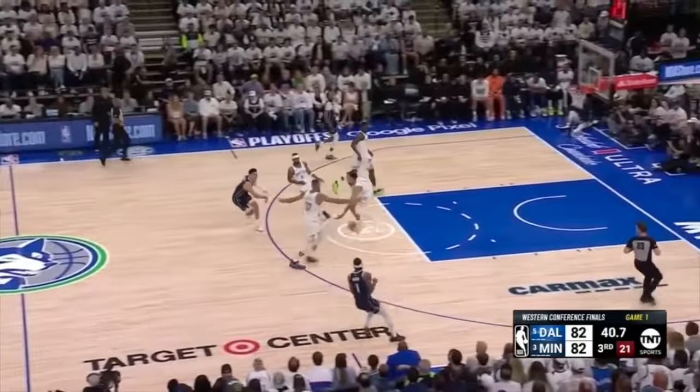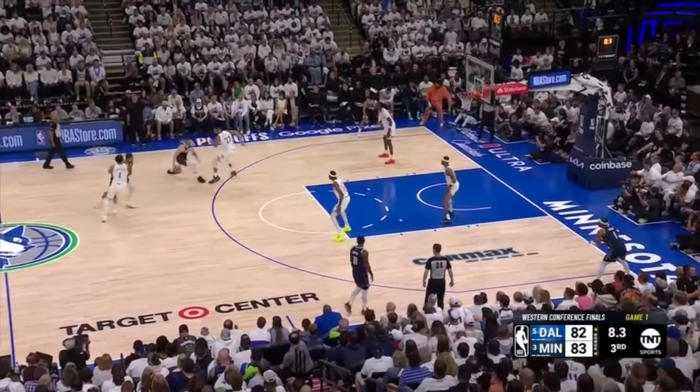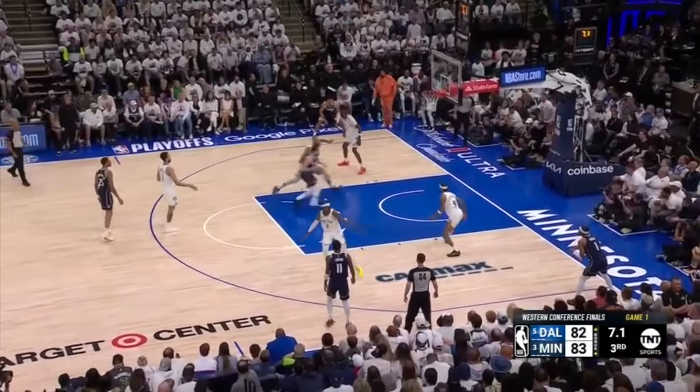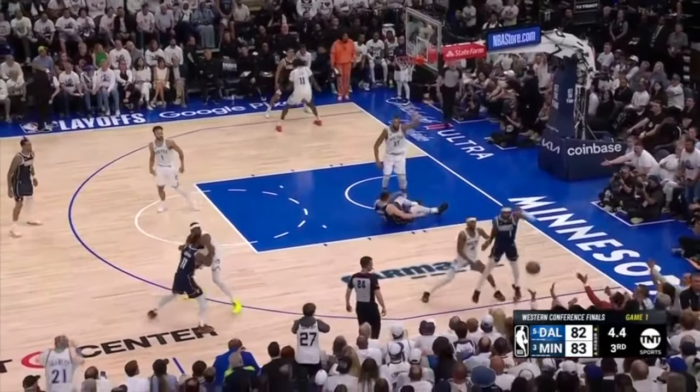Green pushes the pace aggressively but turns it over. Washington was playing the 5 on this play, which brought Gobert up in ball screen coverage. Doncic attacked downhill to play off 2 but slipped and fell. Dallas going small will be something to watch.